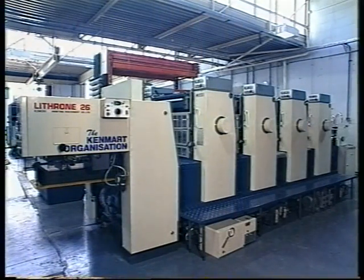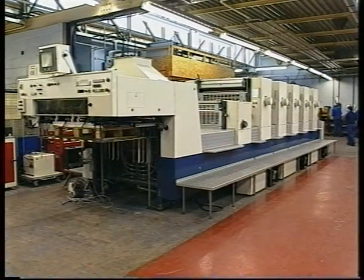From the inside out, KENMART means total rebuild, total quality.